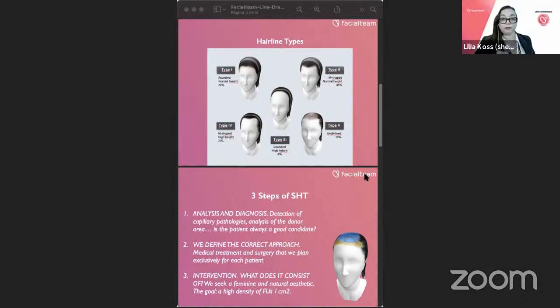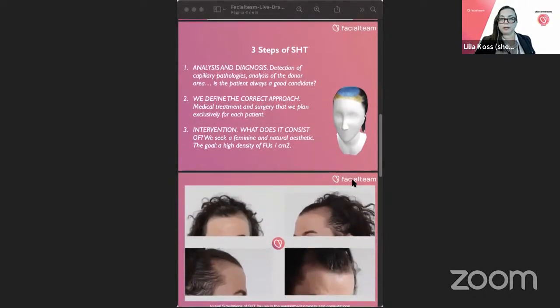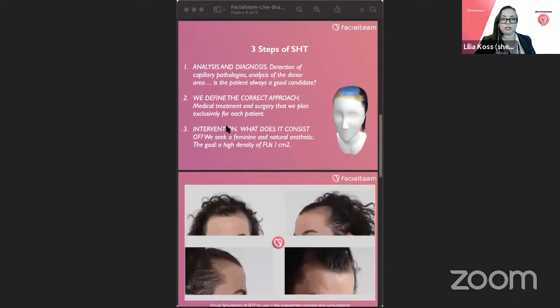Interesting. So in regards to the steps that you were just mentioning, we have the 3 steps of simultaneous hair transplant at Facialteam. Can you tell us a little bit what happens in these 3 steps?